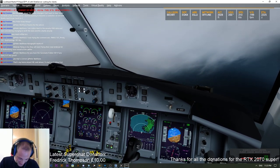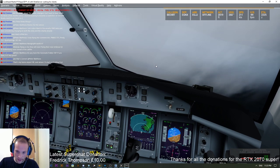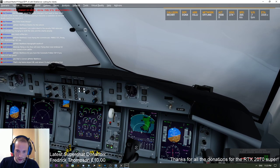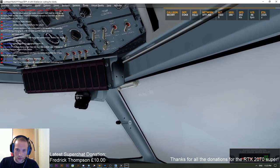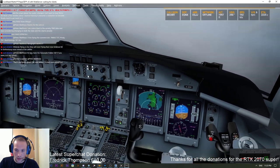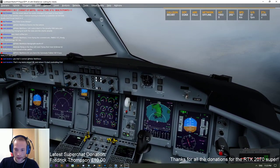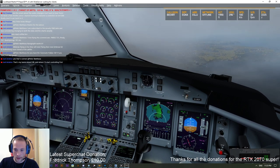Okay, 2,000 on the heading, cleared ILS runway 26. Cleared ILS runway 26, Jersey 1544. Okay, he's cleared us the ILS. Okay, lights are on. Okay, call your flaps when you want them. Yeah. Okay, and we're flap 5, please. We're below the speed, so flaps 5.